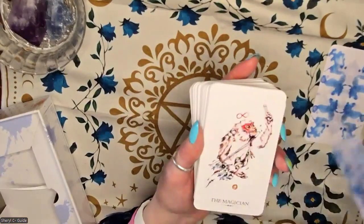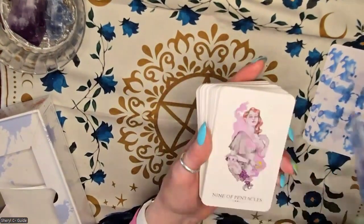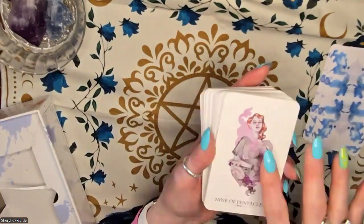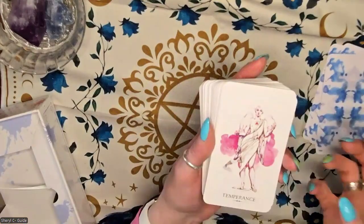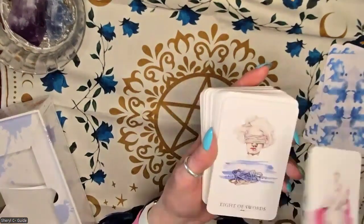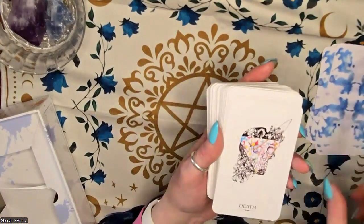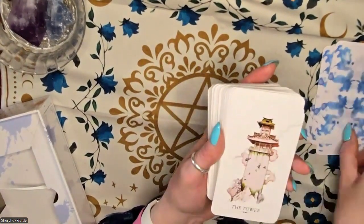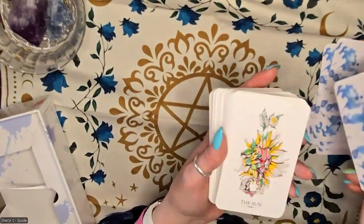Now, when I got the mini, I've said this in another video, I was really disappointed because of the way the artwork is in the watercolor. It was really hard for me to see details on the mini. So I was very disappointed in that. But this one, the full size, I love. It brings out the spring with the colors and the lightness of it.